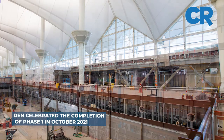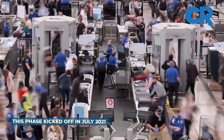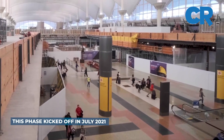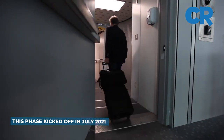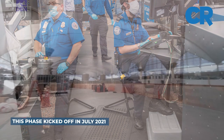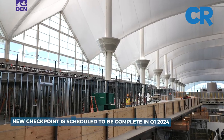Phase 2. This phase kicked off in July 2021 and enhances security by building a new security checkpoint on level 6 in the northwest corner of the Jeppesen Terminal. The new security checkpoint will have improved technology and a new queuing concept that will provide more effective and efficient security. Construction on the new checkpoint is scheduled to be complete in Q1 2024.